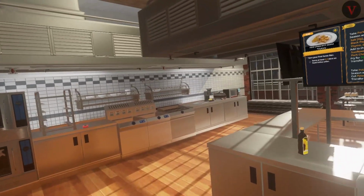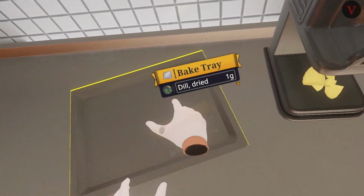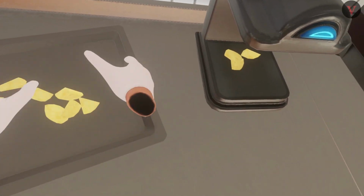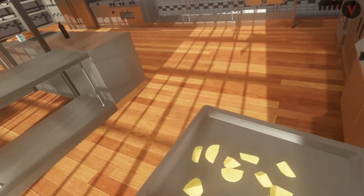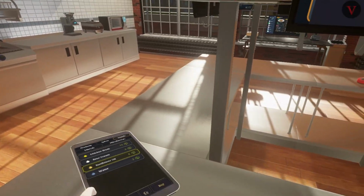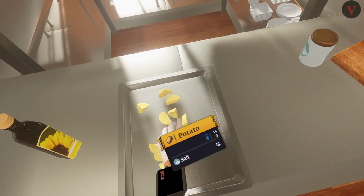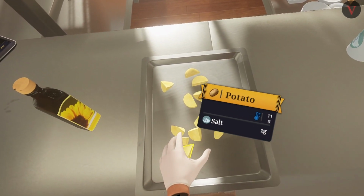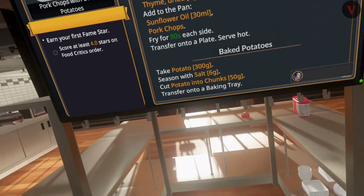You know, maybe tomorrow the physics objects will reset. Maybe we'll get our spatula back. I don't know how many chunks they wanted, but they got a lot of them. All right. That looks chunked up to me. Get this out of our way. 50 grams worth. Oh, were the chunks supposed to be 50 grams a piece? Like, that's an 11-gram potato.